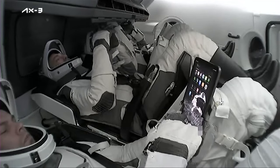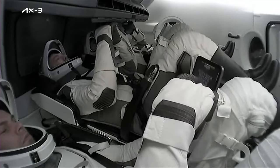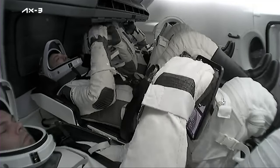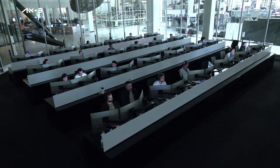Well, the Ax-3 mission has been remarkable from start to finish in a number of ways, and each of these missions iterate on the process of flying to and living on station. Each of these missions, each crew, help open that door to low Earth orbit just a little bit further, and this crew has certainly done just that, as they stayed very busy while on station. Yes, they have. So let's take a moment and properly introduce the crew.